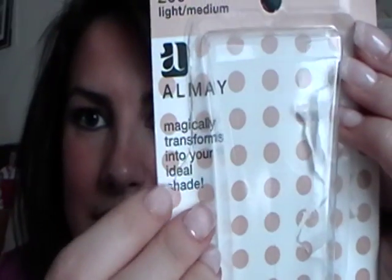There are generally only a few shades that you have to choose from with these, okay? And with the Almay, I kept my packaging. This didn't really come in a package, but with the Almay product here, it actually says on the packaging, magically transforms into your ideal shade. I really don't think there's any magic to this, guys, because if there was, then there would only be one. You wouldn't have to pick from light, medium, or dark, or whatever.